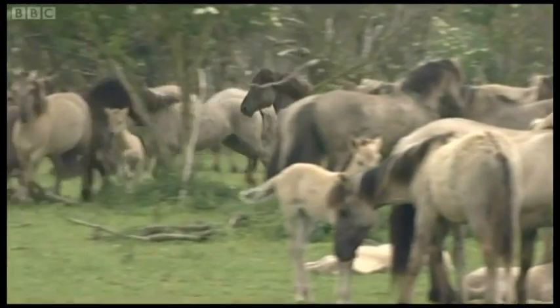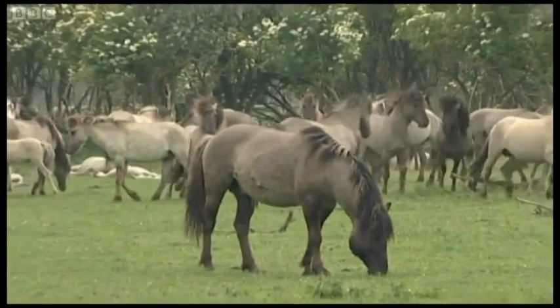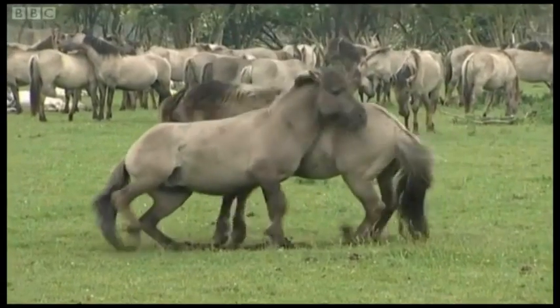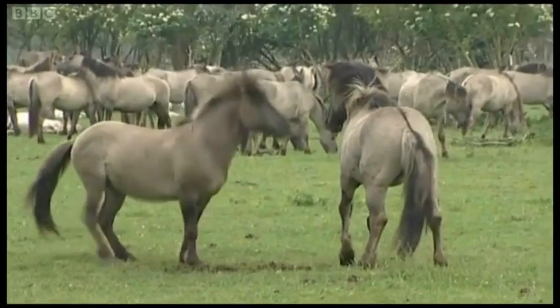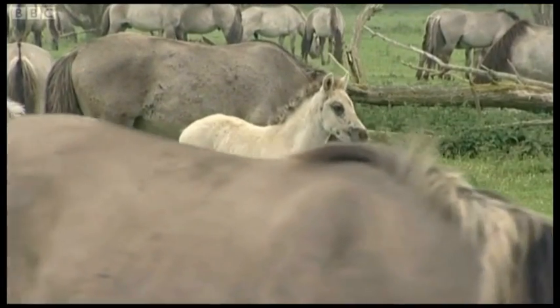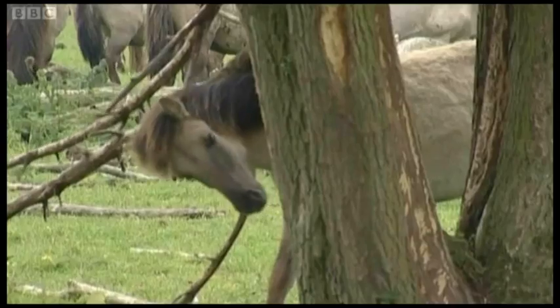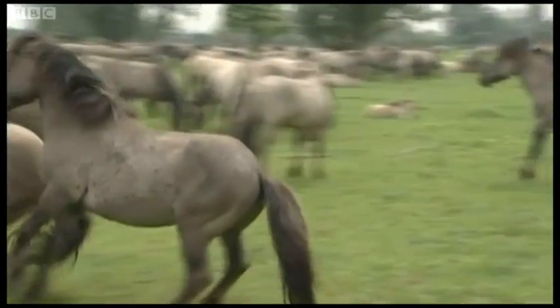The horses are called Koniks, and in Holland there were hundreds of them roaming free. They are genetically the closest thing to the wild horses that roamed across England 7,000 years ago. The Dutch had been using them to graze their landscape for years. But for Peter and his team, it was a completely new way of working.